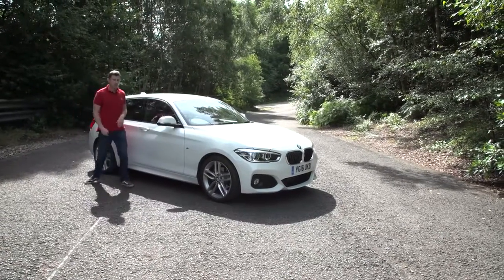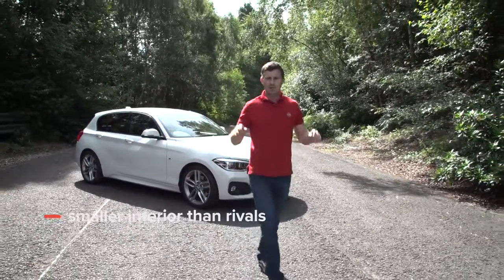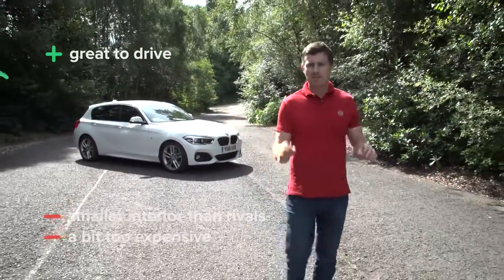So then, overall, what do I think of the BMW 1 Series? Well, it's a little bit smaller inside than its main rivals, and it's rather expensive, but it's excellent to drive and it has a brilliant infotainment system.